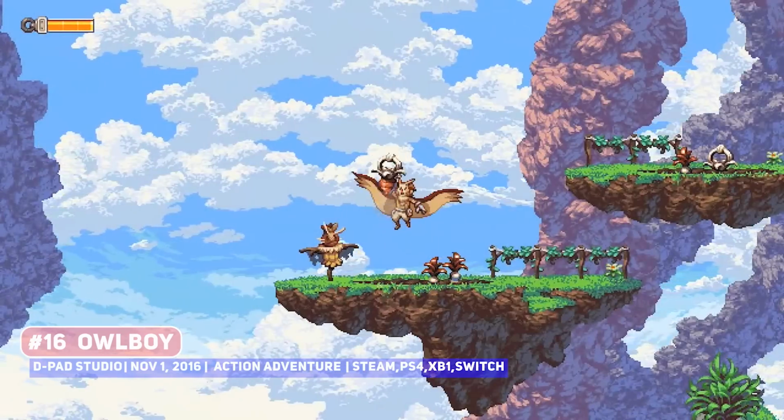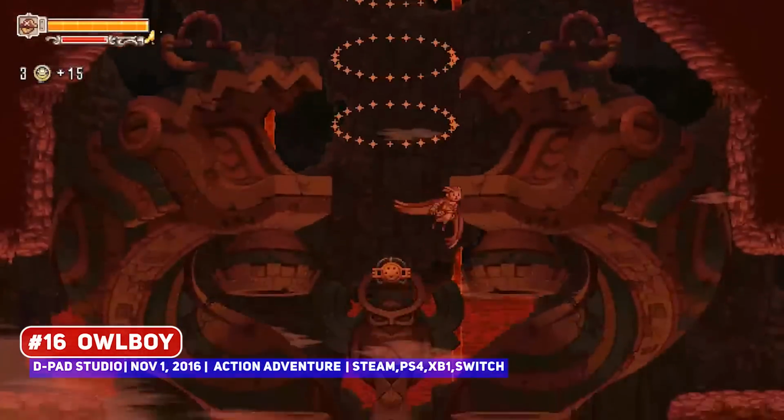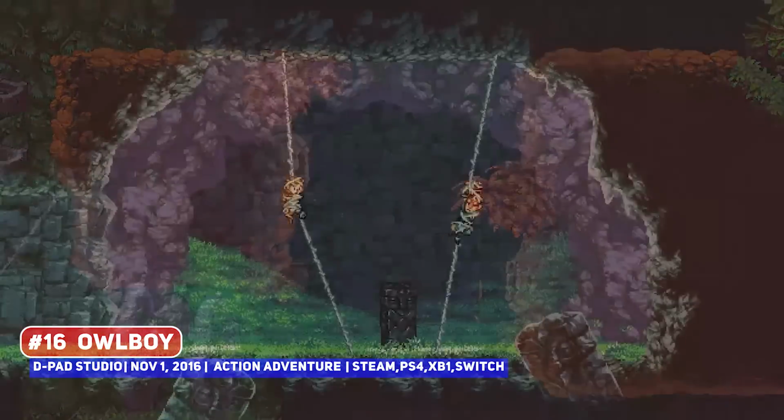The action here is interesting as well, since our hero can pick up a variety of NPCs in order to use their abilities in a tandem fashion, but it's a no-brainer pick for this list.